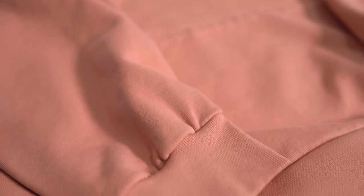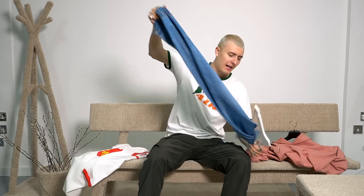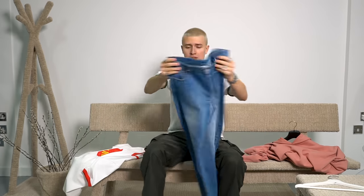I'm not gonna polish the turd. Turd, maybe the wrong word to use. Pink hoodie, sick quality, sick fit, sick color. Fuego. Then we have got a pair of light stonewashed jeans.